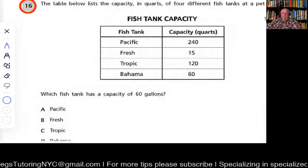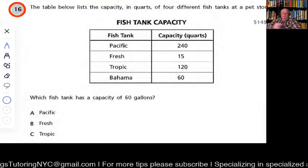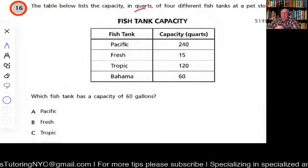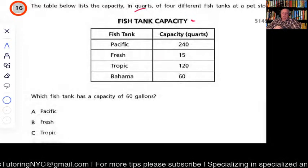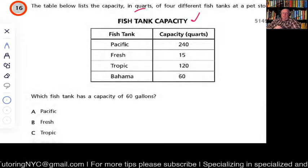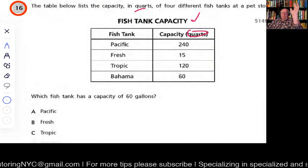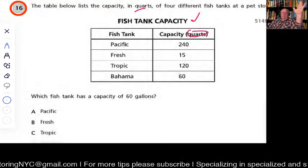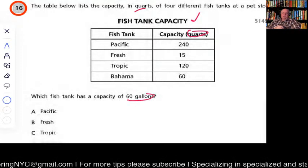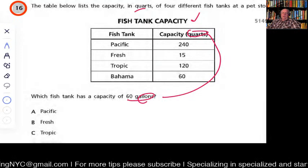Okay, let's do one more. So the table below lists the capacity in quarts for 4 different fish tanks. So we're going to look at the table. It's labeled again, cool. So this is capacities of fish tanks. Tropic is 120, Bahamas 60, Pacific is 240, fresh, and again it's in quarts. Okay, so this is pretty obvious. How big is tropical? Tropic, it's 120 quarts. How big is Bahama? It's 60 quarts. So it says which fish tank has a capacity of 60 gallons, but this is in quarts. Okay, so enough kids are going to say Bahama, but that's not the answer.